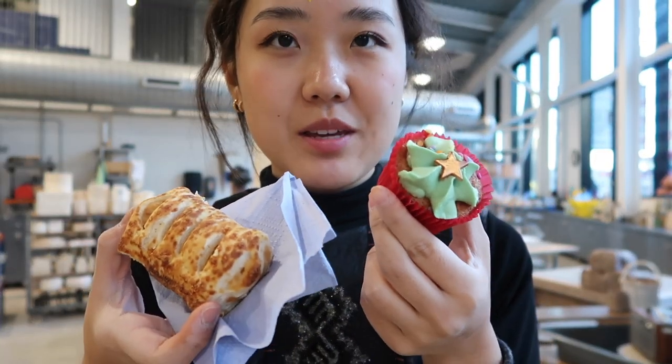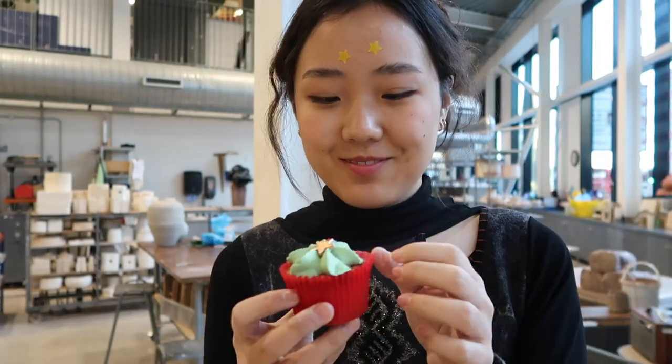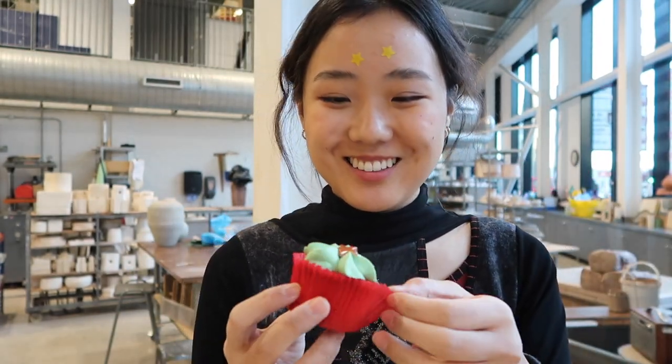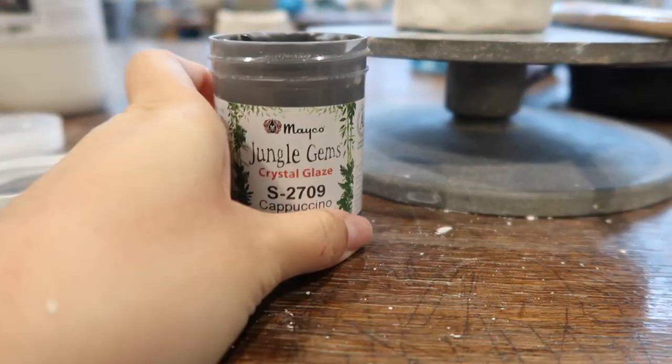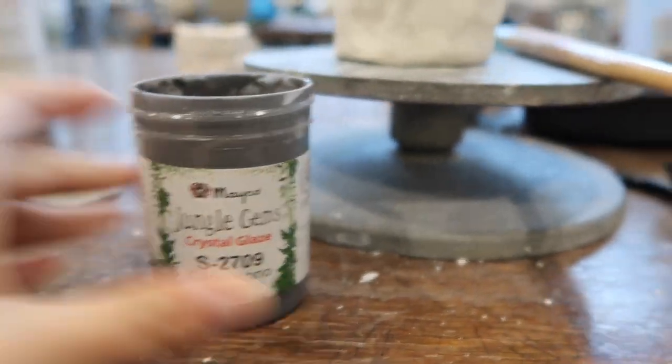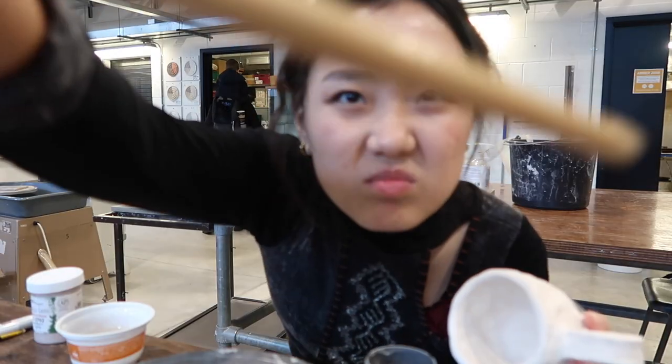Someone just gave these to me in the hallway. I don't think I'm gonna eat this, but I want the cupcake. It has jam inside. Cappuccino mint.